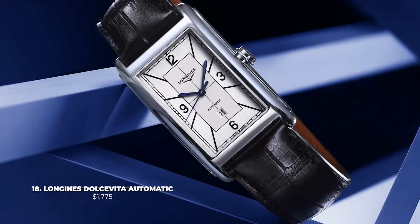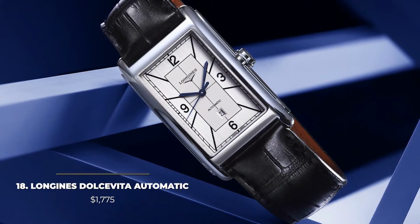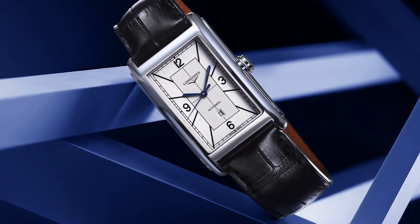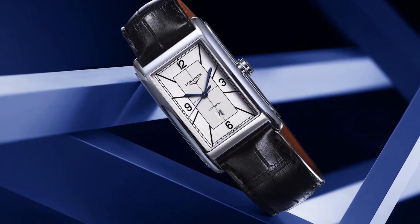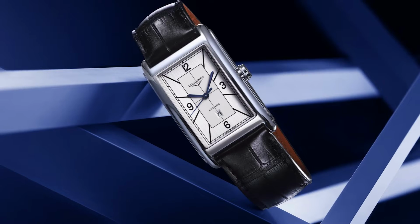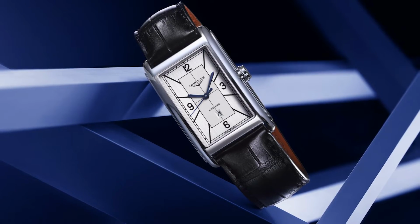Number 18, the Longines DolceVita Automatic at a price of $1,775. The Longines DolceVita comes in many variants, but we find the stainless steel automatic that sells for $1,775 to be one of the most appealing of them all.